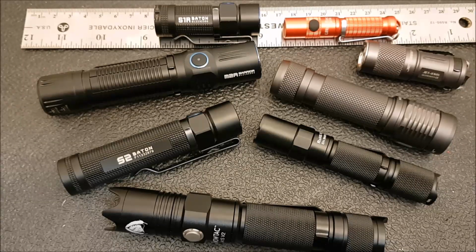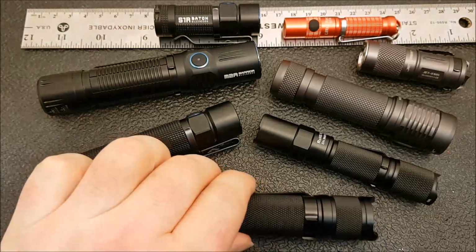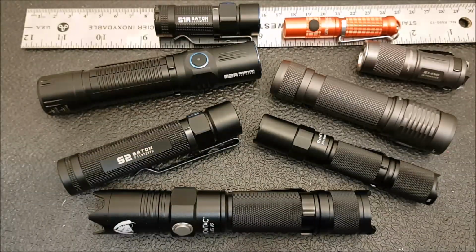All right, so if you want it to go in the highest brightness setting all the time, or if you want easy access to moonlight mode, you may want to look through the list of features, and there are tons of ways to do that online. You can watch videos, you can just go to the manufacturer's website, and they'll all tell you about that. So give some thought to how you want this light to work, and that will be an important guide in figuring out what particular light you want to carry.